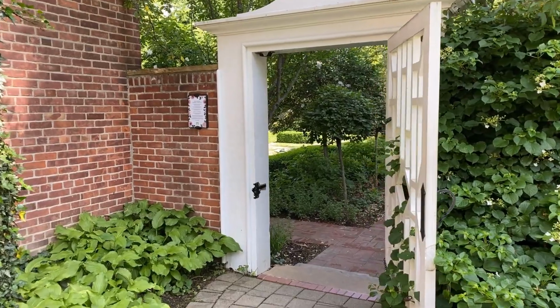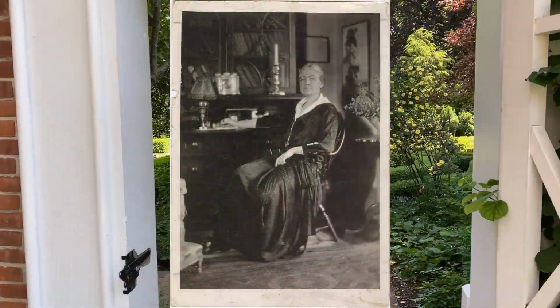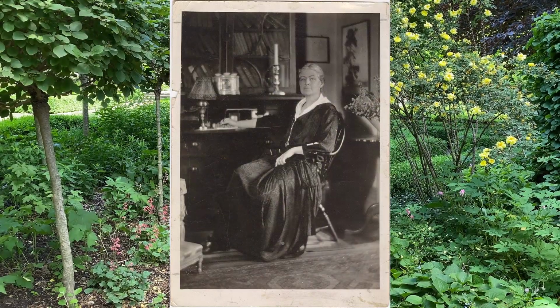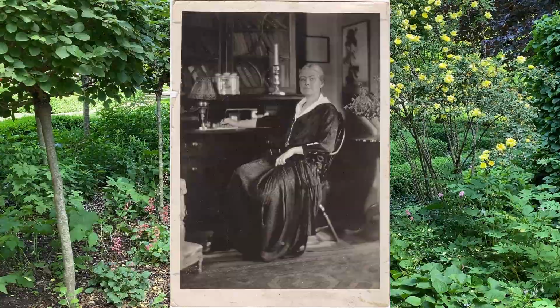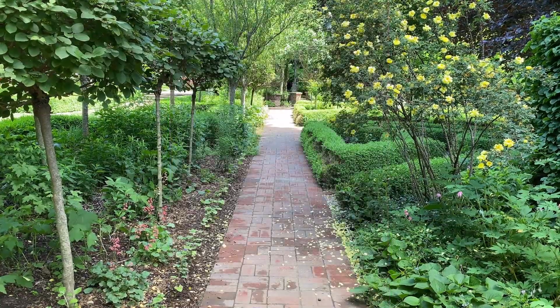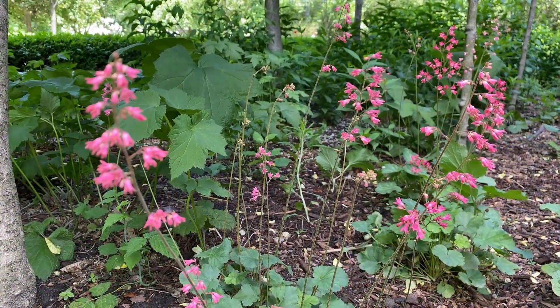Robert Stranahan hired a very prominent landscape designer named Ellen Biddle Shipman. Shipman was one of the first female landscape designers. She designed over 600 gardens for prominent clients, including Henry Ford, the Astors, Thomas Edison, and the DuPont family.